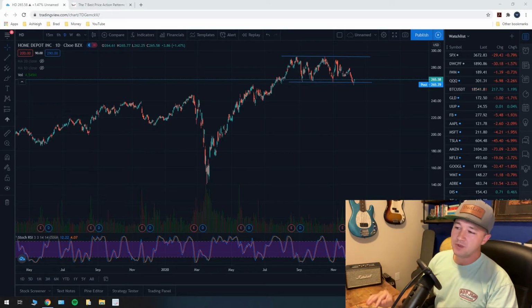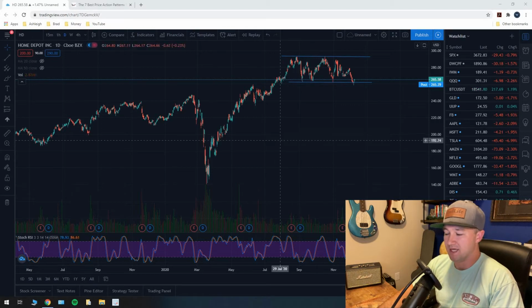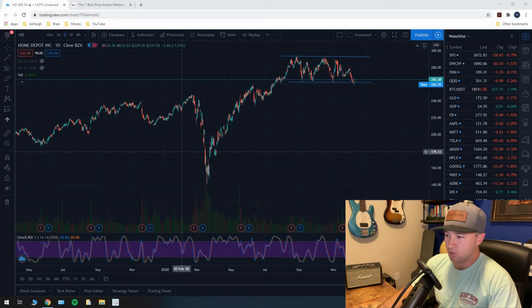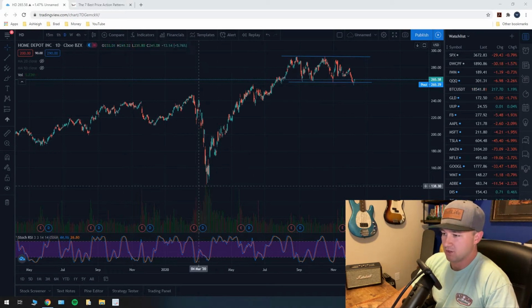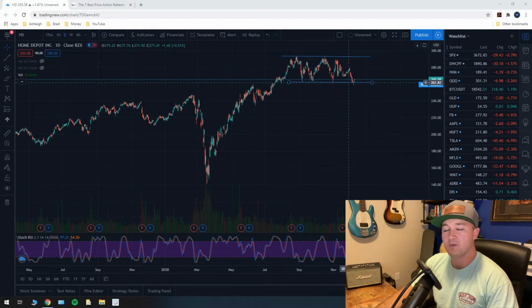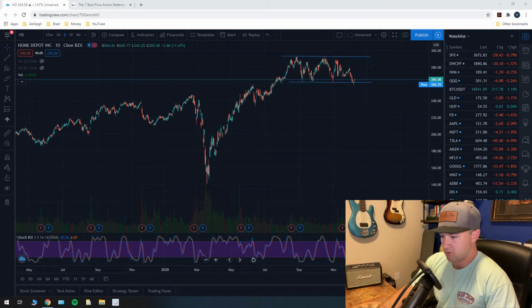Okay, let's jump into this chart. I have Home Depot's stock price chart pulled up in TradingView. I'm zoomed out a little bit on the daily candlesticks just to give you an idea of where we have come from the March lows, the pandemic, all that. We've had a pretty good run up, but we entered a channel and we've been bouncing around in this channel since August. We're in December now, so quite a few months in this channel.